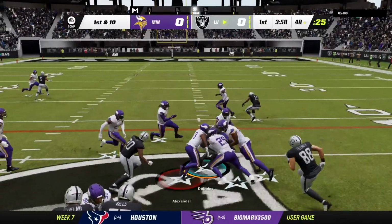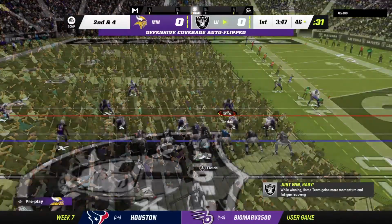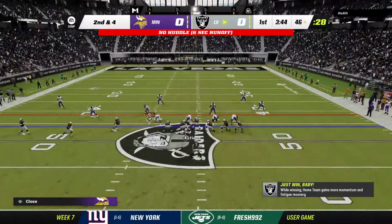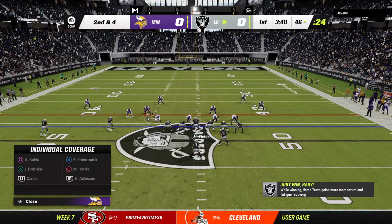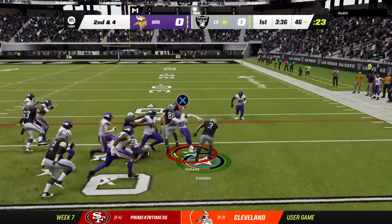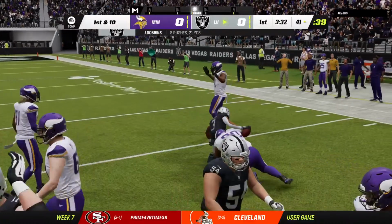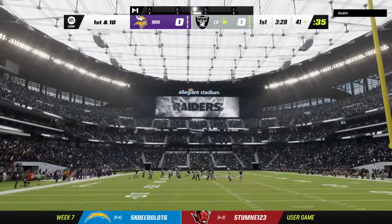They'll run up the gut with Dobbins. And he's got it across the midfield stripe and into Viking territory. A 6-yard pickup brings up 2nd and 4 at the 46-yard line. On 2nd down, a run with Dobbins. And he'll go down shy of the 40 at the 41. A gain of 5, good enough for the first down.